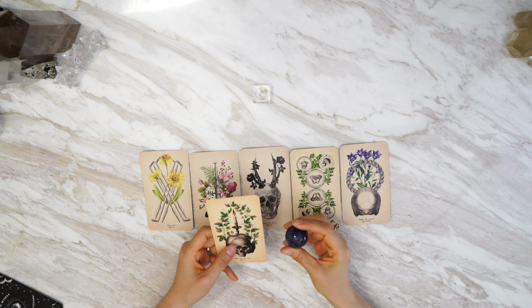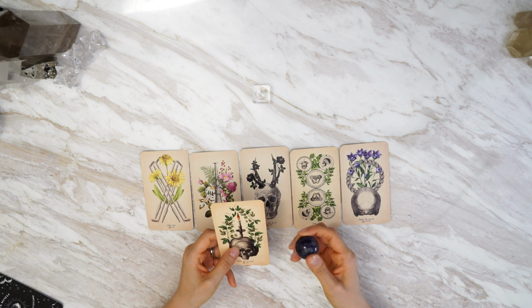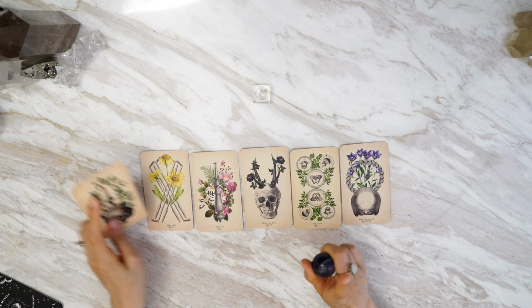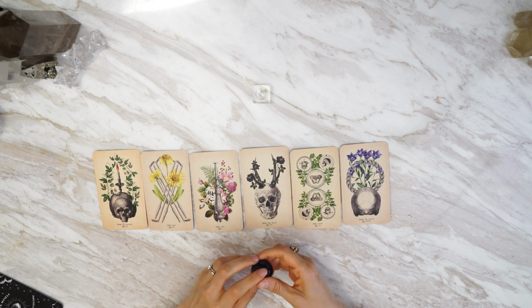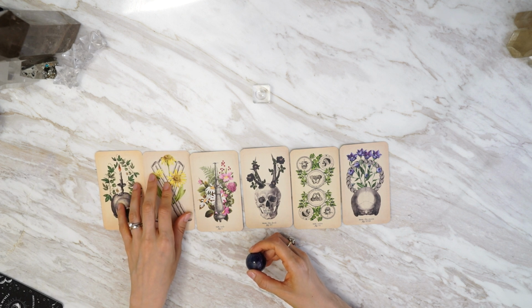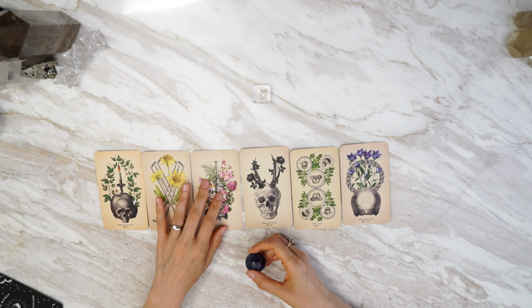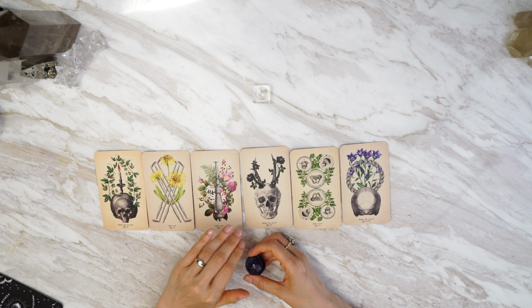sense of really having a plan, a backup plan, or maybe it really would behoove you, especially because we're going to be in Mercury retrograde for the majority of the month, to maybe do some backups with your computer, with your files, your data. Make sure that everything is backed up just in case anything happens.